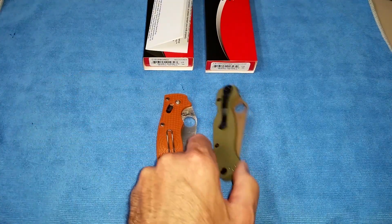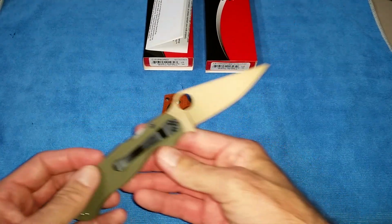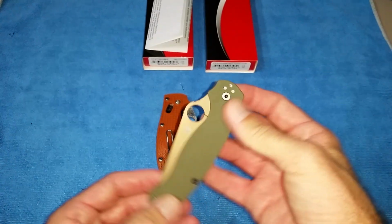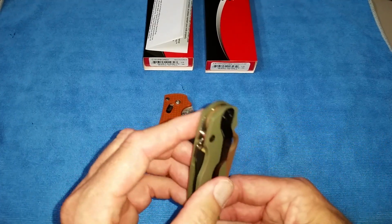Now this one took a while because it was originally supposed to be out in January, and I think they had some quality control issues is what I heard with the PVD coating. So you will have another chance on this knife, if that's what you like.